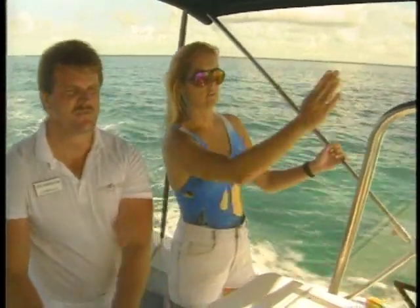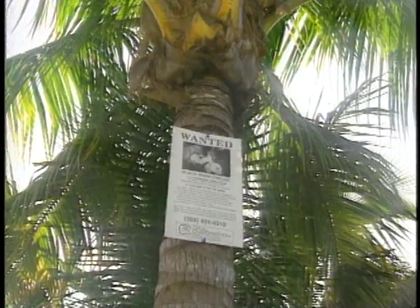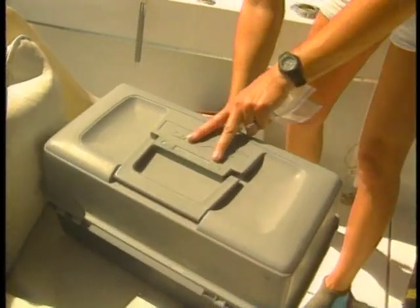Dr. Lori Richardson is not out for a pleasure cruise. She's heading to a crime scene. And the killer is wanted all over the world. It's none other than the Black Band Disease. And that's why Dr. Richardson is not only a researcher, you could say she's a murder investigator.